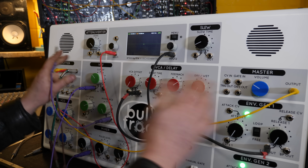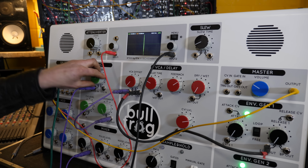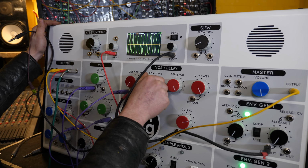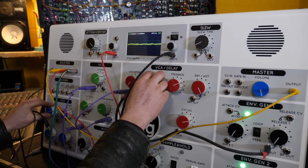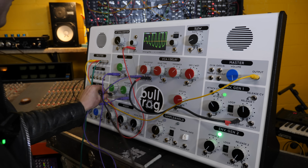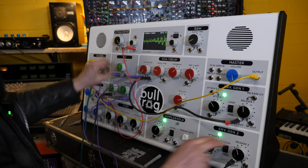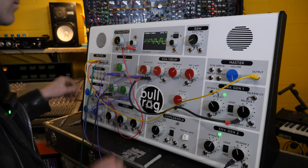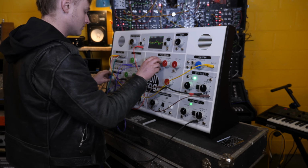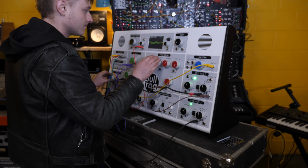The thing about this synth is it's not about it being a crazy synthesizer, it's about it being laid out in a way that is friendly for people to just have a go and see what happens. So it's got a delay in it. Get the input output of this envelope generator, plug it into the input of the oscillator. The delay's nice.